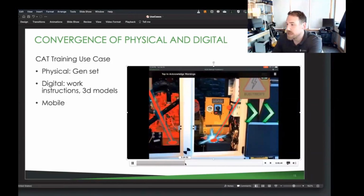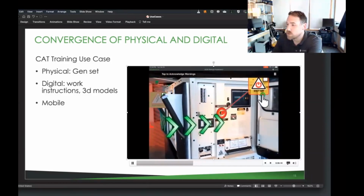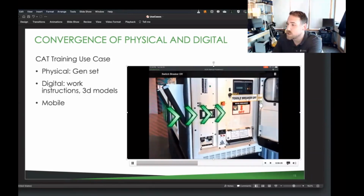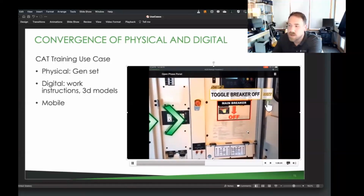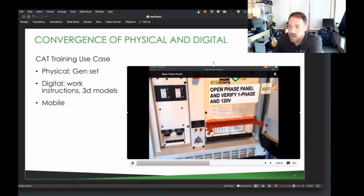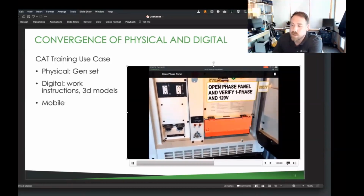As we go forward, you're going to see this convert to a servicing use case. You can see it tells the user to walk around the back. If we want to shut this off, there's the button being highlighted to shut it off. Oh, we need to toggle the breaker off. So let's see how to do that. Oh, there's the animation showing that toggle being flipped. And then you open the panel, we show that happening. And we've got to verify the one phase and 120 volts.